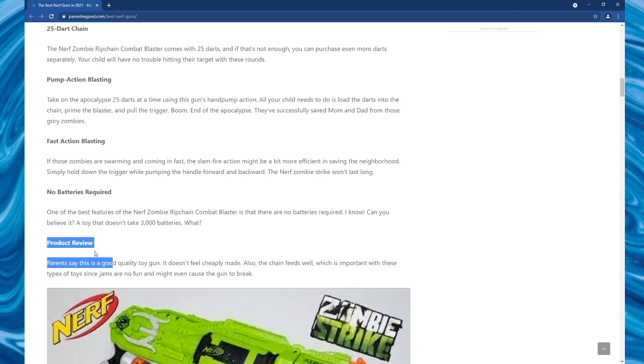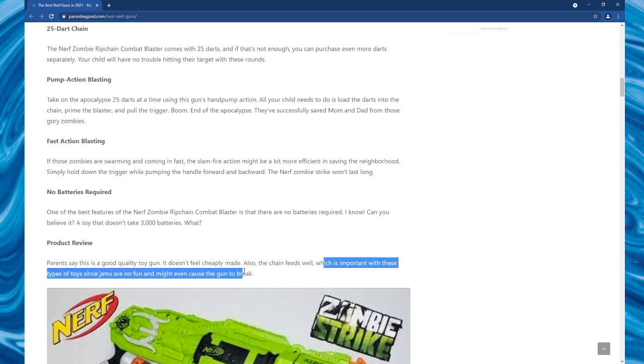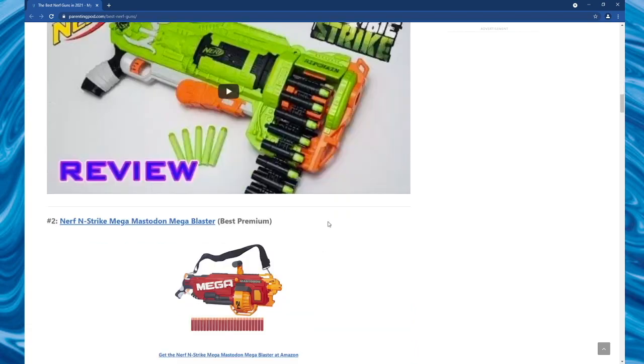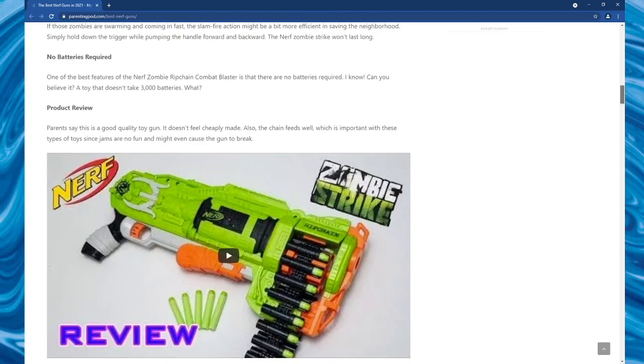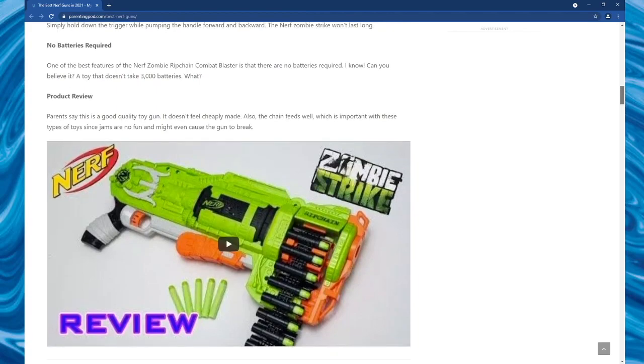Product review. Parents say this is a quality toy gun. It doesn't feel cheaply made. Also, the chain feeds well. According to reviews, it does not, which is important with these types of toys because jams are no fun and might even cause the gun to break. Yep, that's true. And they have Coop's review in here, so, I mean, yeah, that's fine, but I don't know if they actually watched the review because the review does not speak highly of it.